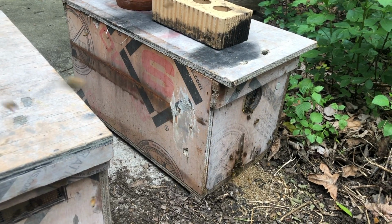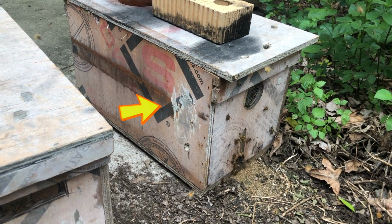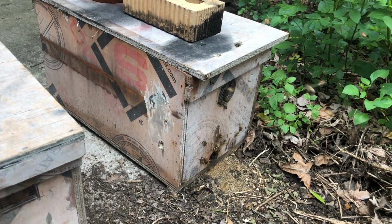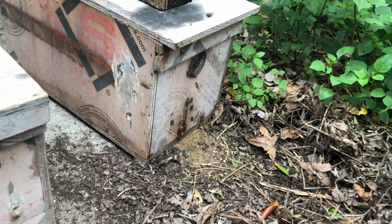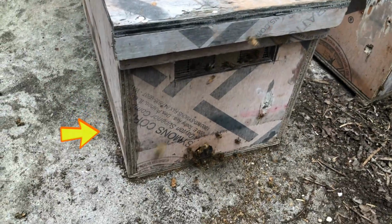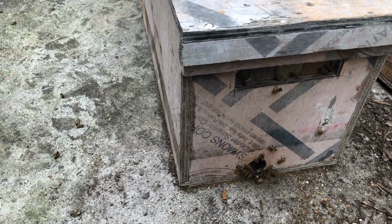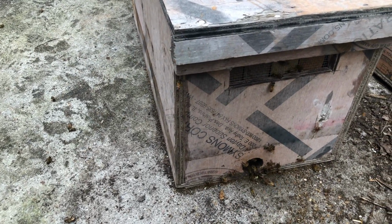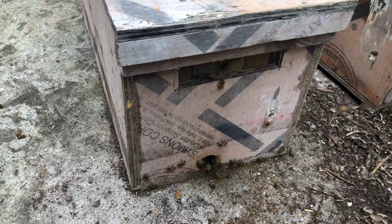Alright, this is like the following day. This nuke right here is a swarm that I shook, and the queen's been released, and you can see bees are coming in with pollen. That's usually a sign that you have a laying queen. The nuke right next to it is from the removal you just saw of the bees in the trailer. The queen is caged. She has not been released yet, but I'll show you in a minute her progress.